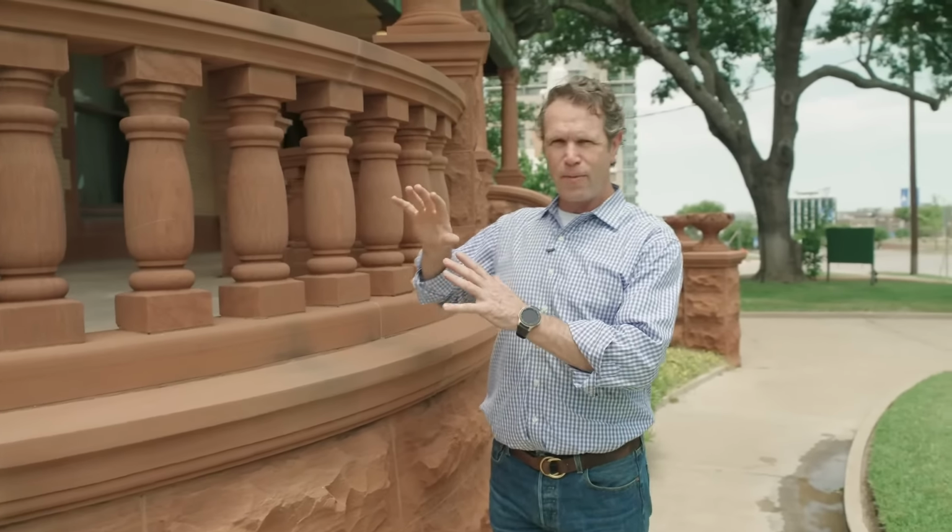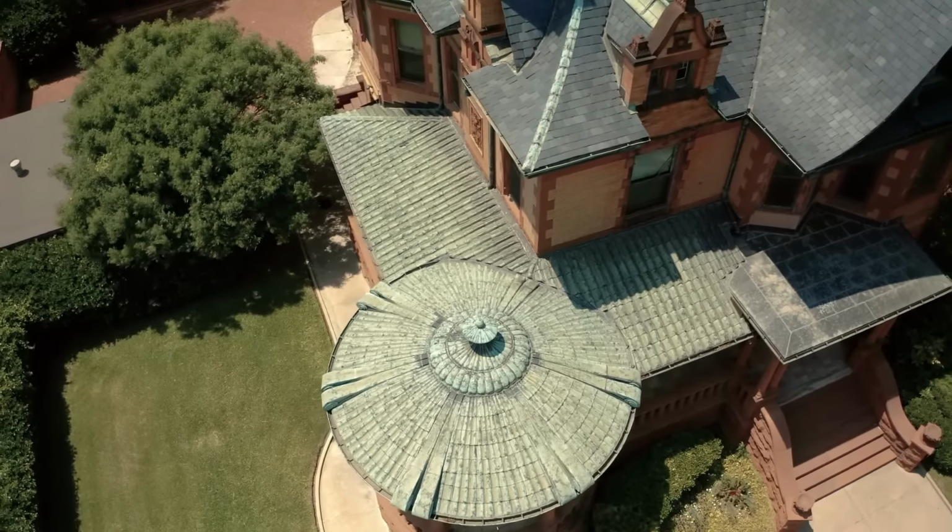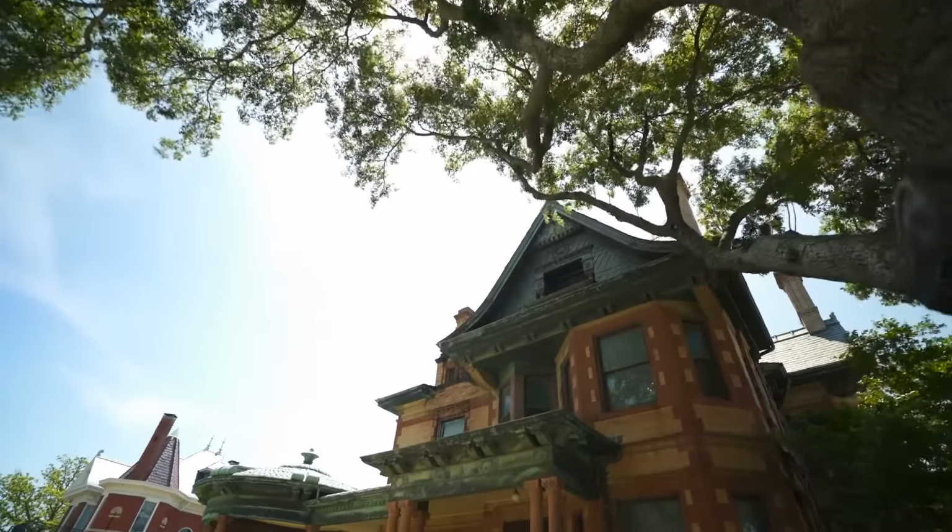This is Victorian, okay? Now, it's called Victorian because Queen Victoria was on the throne until 1901 in England, but we still call it the Victorian period. In America, 1860 to 1900 is considered Victorian, but this is a Queen Anne Victorian, okay? So this is a later period in the Victorian era, and it's this mix of materials and all the different parts and pieces on this house that define it that way.